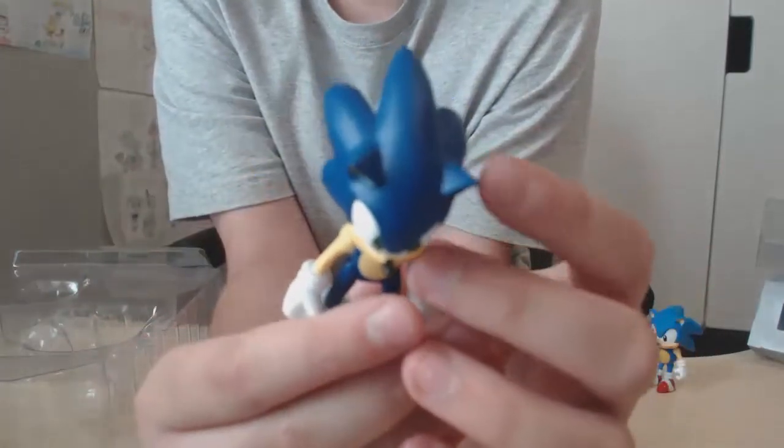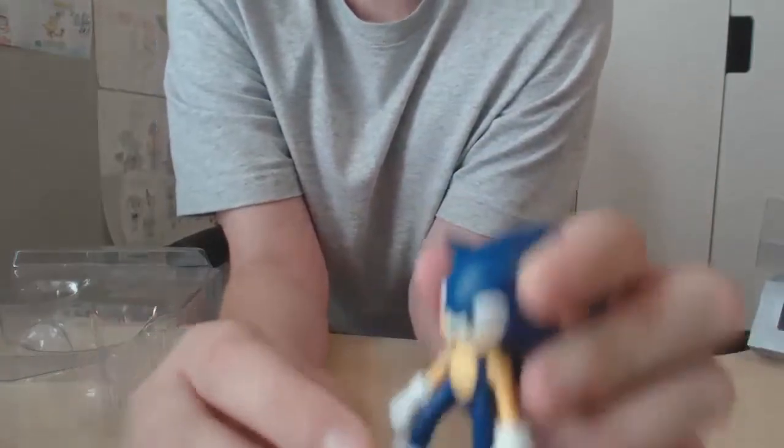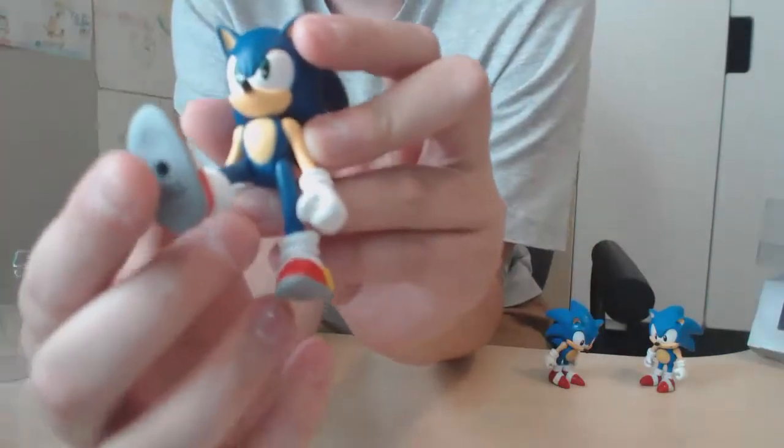This one is actually kind of cool. He only has head movement, shoulder movement, and leg movement. Also, he has peg holes. So that means that they might continue the gimmick line.